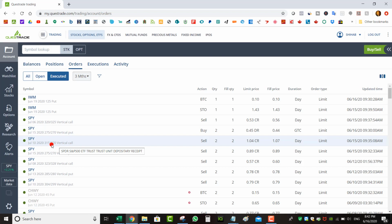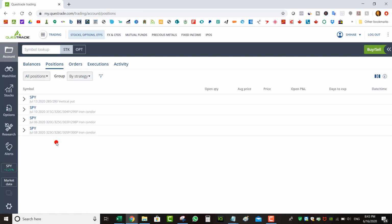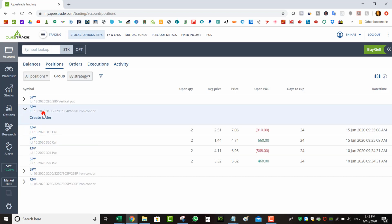So it's just ridiculous. If I go to my positions, you could see that July 10th started off initially with a put spread of 304 299. When it got tested yesterday, because the SPY went below the 299 strike, I decided to take action and I sold the 315 call spread to collect enough credit. But then today, just the next day, the 315 got tested. So now the put side is safe, but now the call side is not safe. So that's annoying. This is the third time it happens in the last 30 days.